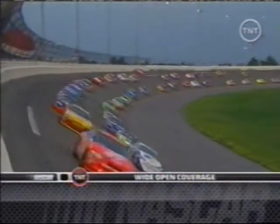The field will get the green flag when they get to the start-finish line, this time on this 2.5-mile track.